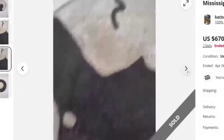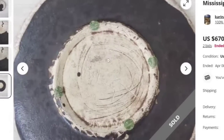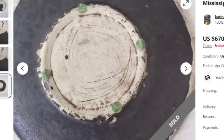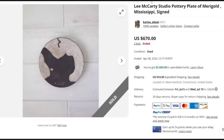Here you can see it. This one, you can pretty much read that McCarty. I can see McCarty now that I know the name. But again, this is one, if you had it, you could definitely post in a pottery group and hopefully somebody would help you identify it. But remember that signature, you can see it on the bottom of the plate here as well. And this one sold for $670.